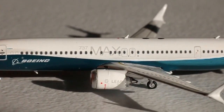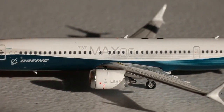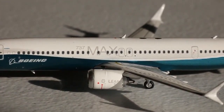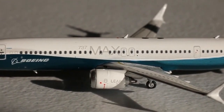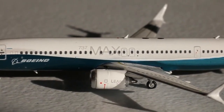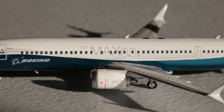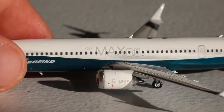Now I'm presuming that the reason that the nose landing gear is so high up is due to the LEAP engine, which is really nicely labeled right here. And also huge shout out to Phoenix. This is literally the perfect leveling here for the engine because it is slightly slanted up in real life, but GeminiJets takes it way out of proportion typically, whether it's intentional or not, and then NG's kind of flat. So I really like this mix here of, okay, we can represent that it does have some elevated angle there, but it's also not way above and beyond. So Phoenix, really great job. I'll buy a Max from you just for that.